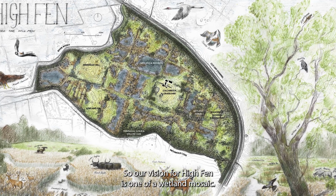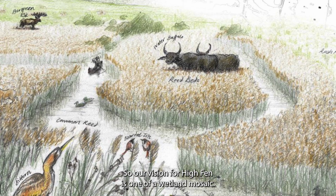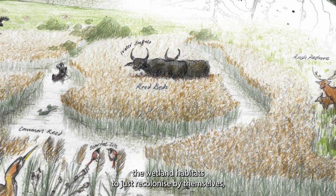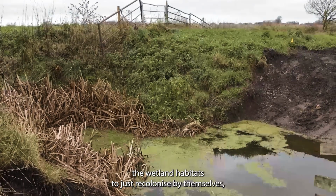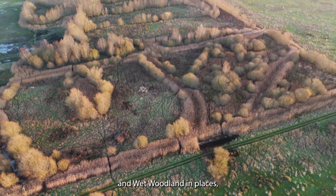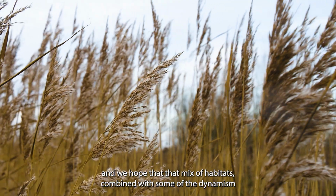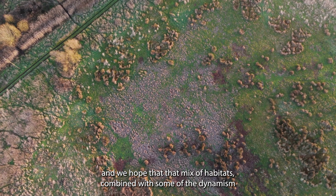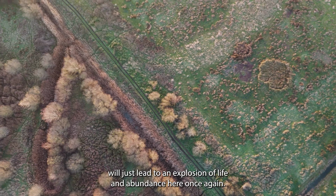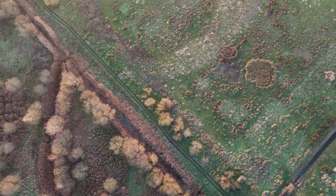So our vision for Fen is one of a wetland mosaic. We want to restore the hydrology of this site, and then we want to allow the wetland habitats to just recolonize by themselves. So we'll end up with reed bed, rush pasture, willow carr, and wet woodland in places. And we hope that that mix of habitats, combined with some of the dynamism of our large herbivores that we'll eventually bring back, will just lead to an explosion of life and abundance here once again.